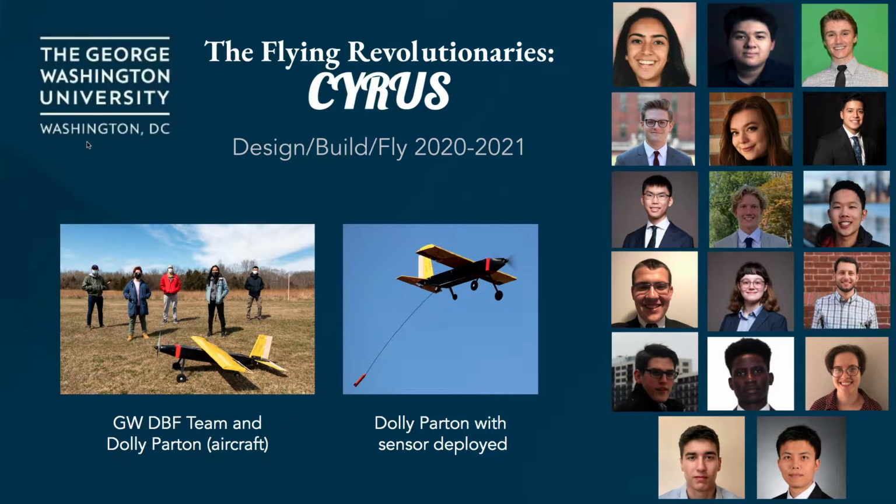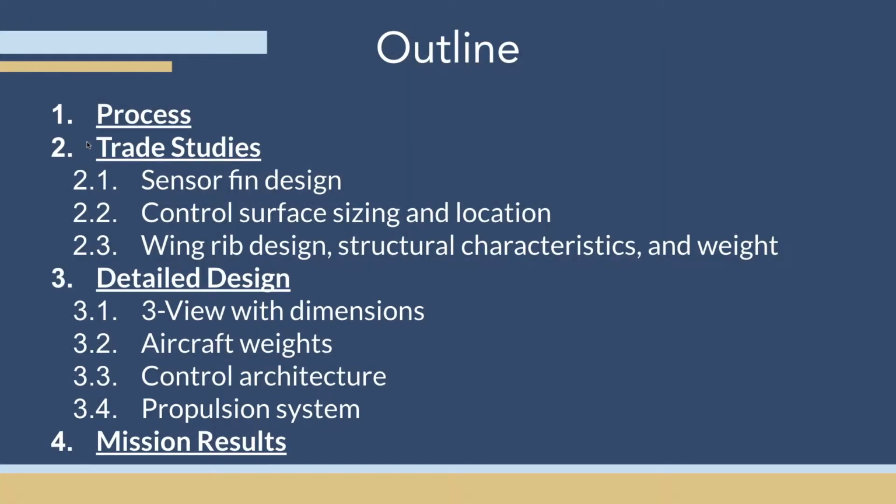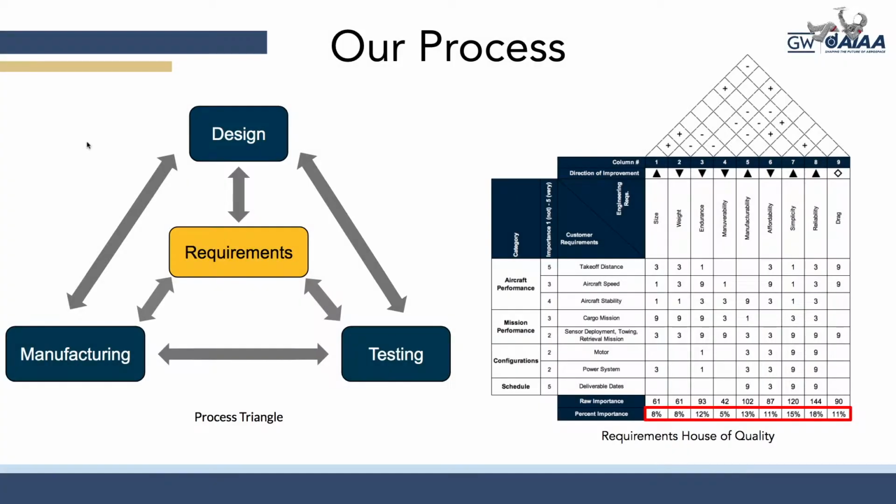We are the Flying Revolutionaries of the George Washington University, and this is our 2020-2021 DBF submission for the Cirrus aircraft. Here's an overview of the presentation where we explain how Cirrus is the best aircraft to meet the competition requirements. First, we will discuss the team's process.